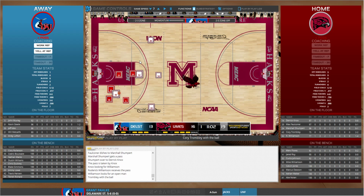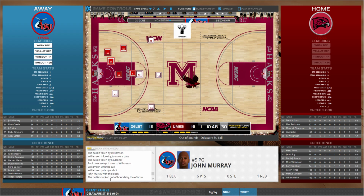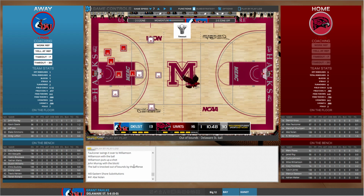Williamson passes to Trombley in the short corner. Over to Shumpert on the left wing. Shumpert out to Falconer at the top of the key. Falconer out to Knox, top of the key. Knox passes to Williamson at the free throw line. Williamson passes to Falconer on the right wing. He takes a shot. It's blocked. Williamson takes a shot. It's blocked by Murray, and it goes out of bounds by the offense. It's going to be Delaware State ball, looks like.